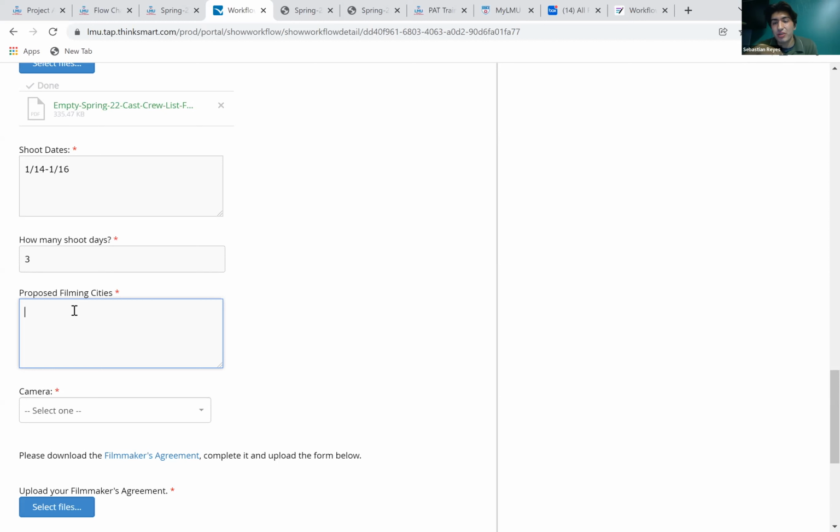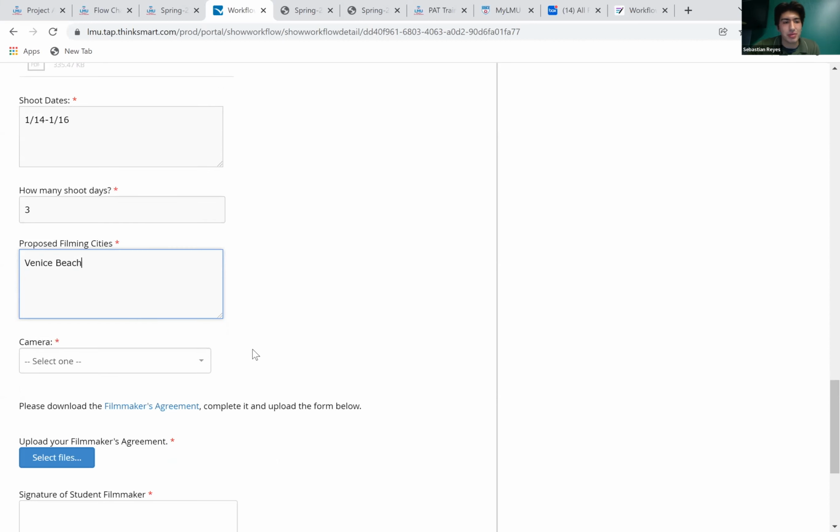Also, if you are filming in the LA area or just any metropolitan area, make sure that you show specifically where you're staying. Because if I'm saying I'm filming LA and someone's asking, well, are you filming in downtown LA or are you filming in Venice Beach? Those are 2 very different areas. So we want to make sure that we know specifically where you're staying at. So I'm going to put Venice Beach. It's a very interesting film, let me tell you.